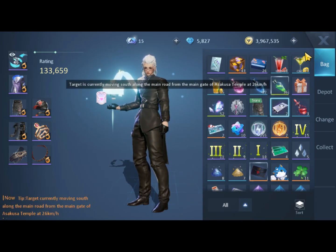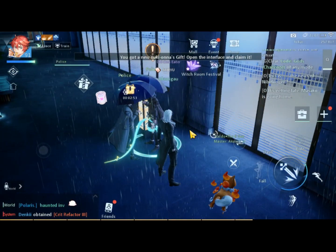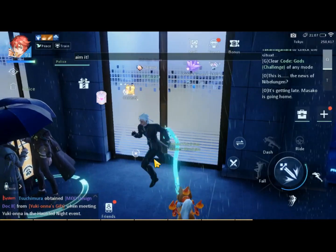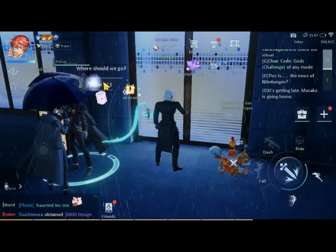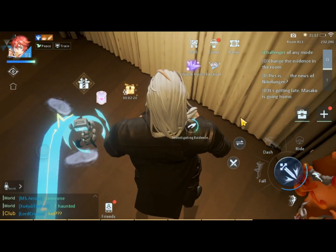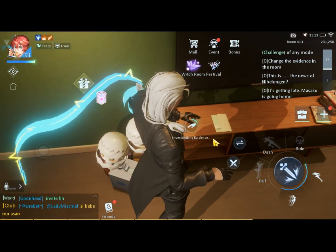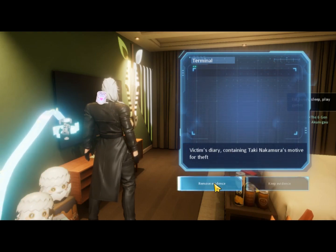After using the chips, we need to head outside. Click on your map and go to this location, and we need to speak with a new NPC for a new quest notification. After speaking with the NPC, just head towards the room and click on the action notification in order to enter room 413. Once you're inside the room, click on the footprints on the floor, and afterwards wait for the action and click on remove evidence. Now head towards the TV stand or the cabinet, click on the paper, and do the same action, remove the evidence.